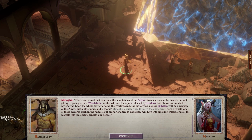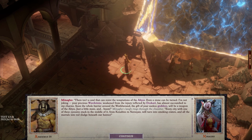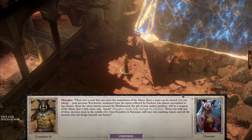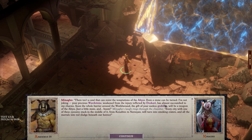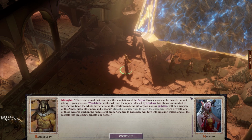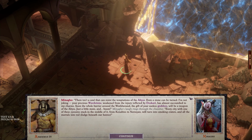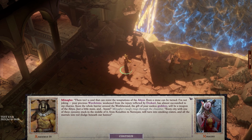There isn't a soul that can resist the temptations of the Abyss. Even a stone can be turned. I'm not joking. Your precious ward stone, weakened from the injury inflicted by Deskari, has almost succumbed to my charms. Soon the whole barrier around the world wound, the gift of your useless goddess, will be a weapon of the Abyss. Just a little more and boom. Every city with one of these eyesores stuck in the middle of it, from Canabras to Nerosian, will turn into smoking craters, and all the mortals into red sludge beneath our hooves.